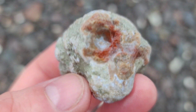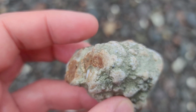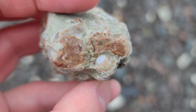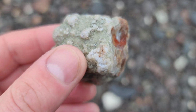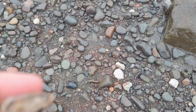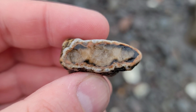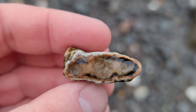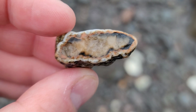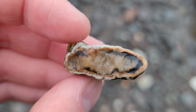Here's a little limb cast here. Nice little tiny agate in there. It goes all the way through. It's right there. It's a cool little specimen. This is a neat little find here. I think that's some zeolite in there, but the black around there, that's black opal, I believe. Little half nodule here. That's really cool. Might polish that one, because that black opal takes a really nice polish.